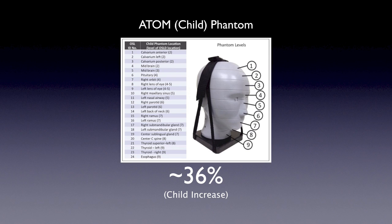Now, the important thing about using the child phantom is Ludlow uncovered that child risk increases by about 36%. Now, as I mentioned, most dosimetry papers don't take into account that we're imaging on children. So most dosimetry data is actually adult data.